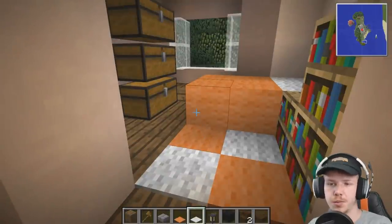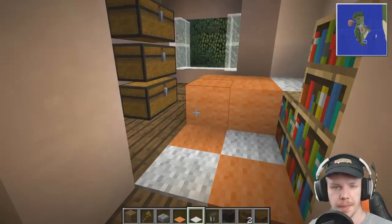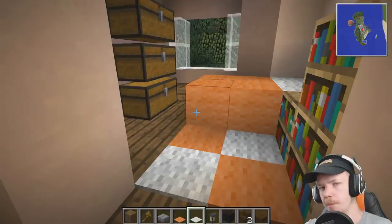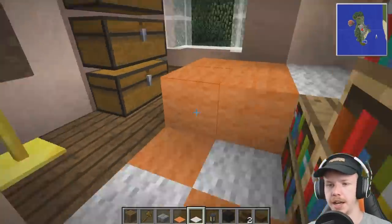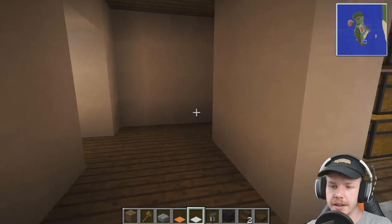They're nice and small. It's very much like my house. I've got a lot of rooms in my house. I think I've got 26 rooms. But the rooms are small and sort of like this. Maybe not this small, but they're smaller, so they fit in a little bit more.